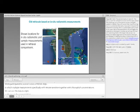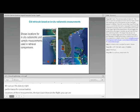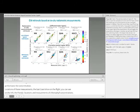Locations of these measurements at the East Coast are shown on the slide, as you can see, and on the left, the Florida, it's again locations of measurement of chlorophyll concentrations, where data are available from field measurements as well.